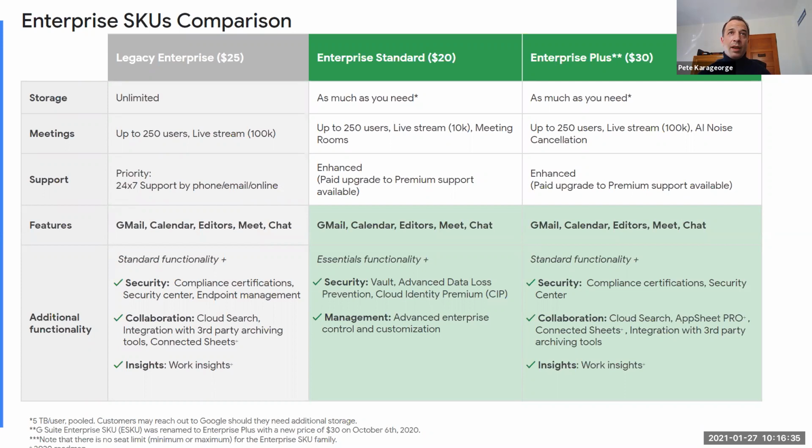meeting rooms. You have up to 250 users, and anywhere from 10,000 to 100,000 type of capacity. So a lot larger for customers that might have these unique needs. But support, you can see, we provide enhanced support for Enterprise and Enterprise Plus, but you also have the option of upgrading to premium support, assuming that you have unique projects and you really need that added support. But as you can see, Gmail, Calendar, Editors, Meet, Chat, all included.